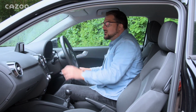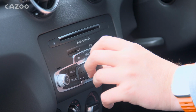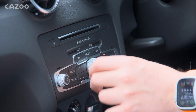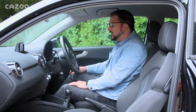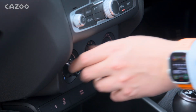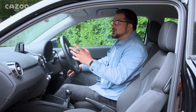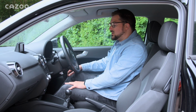There's a screen at the top which hasn't got the best graphics, but it is very clear and easy to use via the controller here where your volume knob would normally be. There's a little controller for the MMI system. You've also got some nice physical buttons for the climate controls, which is always useful to have, so you're not diving into a touchscreen menu on the move when you want to change temperature.